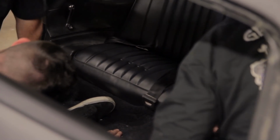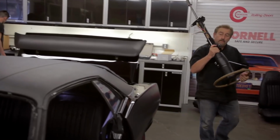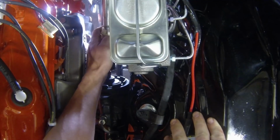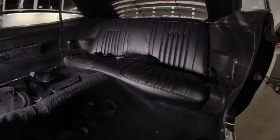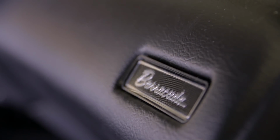We're getting the back seat bottom and the back seat back put in. Seat belts are bolted in. We've got the steering column, dashboard assembly, heater control box assembly, under dash vents. Everything is going together well on this. When we have the interior done, we're that much closer and we can see the finish line for the first time in 9 months.